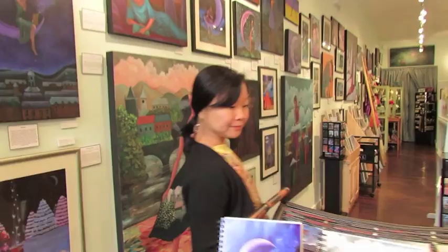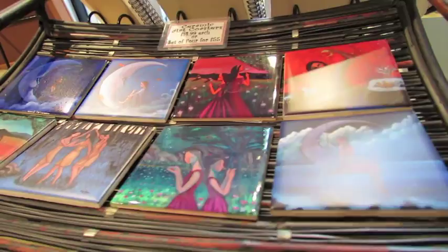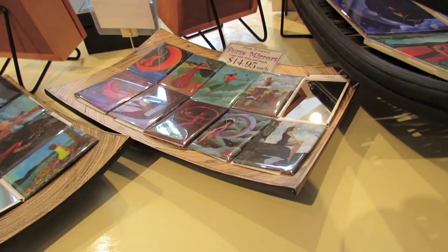And I also have ceramic art coasters. Oh, I see. On tiles. That's right. And these, again, they come with little stories. These are beautiful, too. I've got my purse mirrors. They come in a little pouch, so you can put them in your purse. Gorgeous. They make great Christmas gifts, actually. Gorgeous.